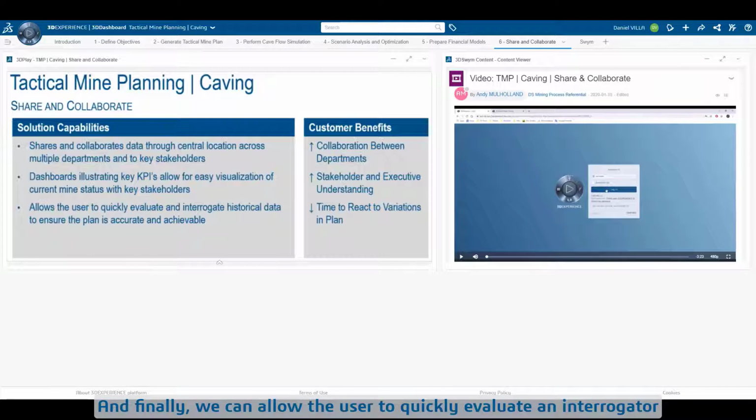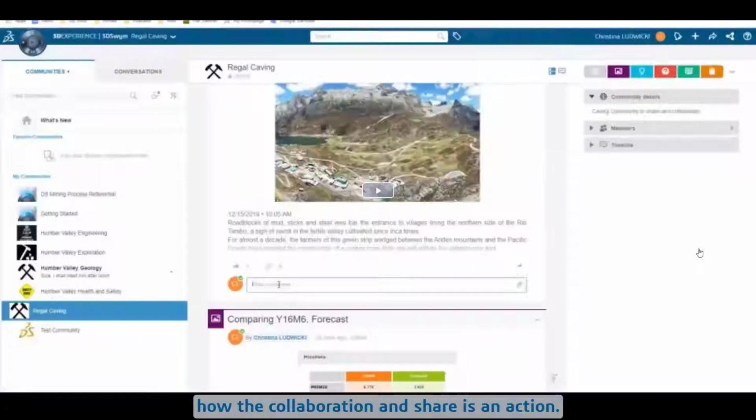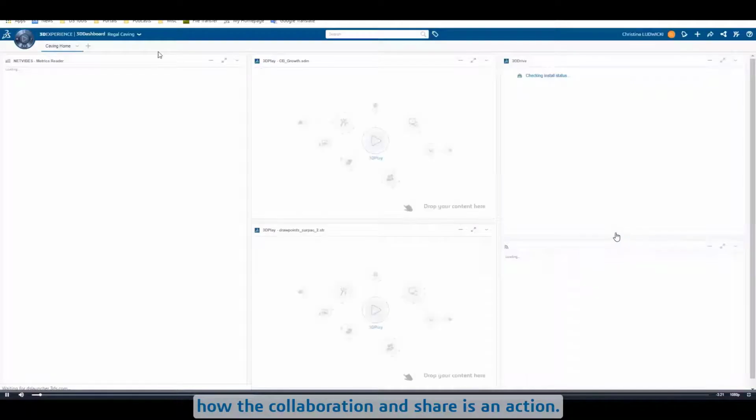And finally, we can allow the user to quickly evaluate and interrogate historical data to ensure the plan is accurate and achievable. The benefits for the customer are increased collaboration between departments, improved stakeholders and executive understanding, and reducing time to react to variation in the plan. Let's now see how the collaboration and share is in action.